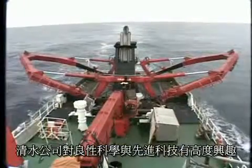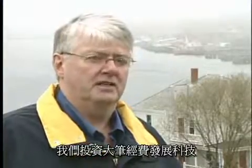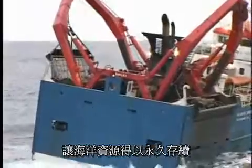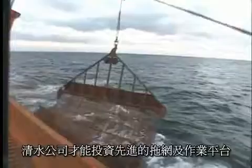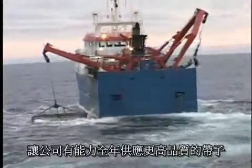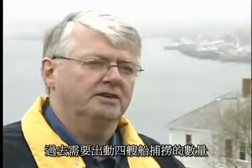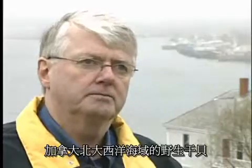Clearwater has a vested interest in good science and the latest technology. We invest heavily in the science and technology to ensure that we're more selective on the animals that we harvest, allowing for the long-term sustainability of the resource. Having secure access to the resource has allowed Clearwater to invest in state-of-the-art harvesting platforms. This allows us to supply our customers with a higher quality product 12 months of the year with less environmental impact than in the past. For example, we used to use 14 vessels to do the job that we do now with just 4 harvesting platforms.